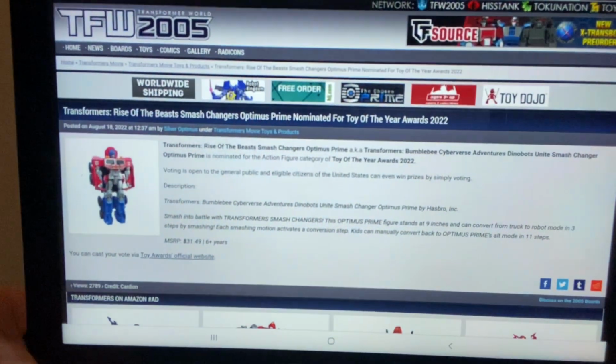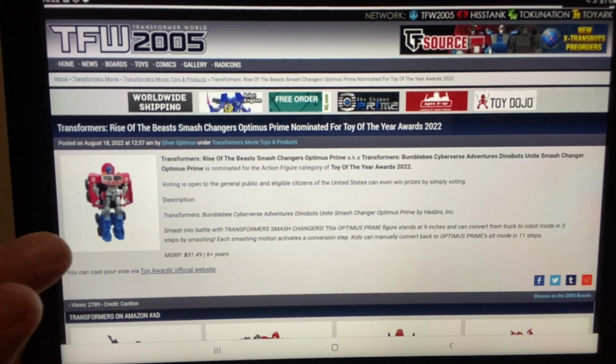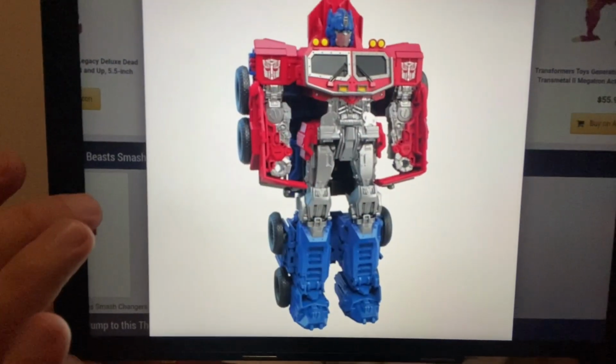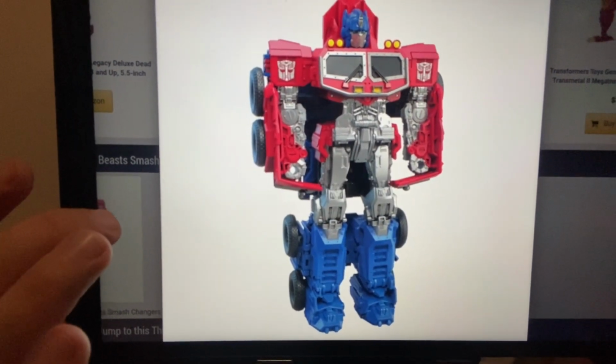So this is the Rise of the Beasts Smash Changer Optimus Prime, which is also known as Bumblebee Cyberverse Adventures Dinobots Unite Smash Changer. It has been nominated for the action figure category of the year. The voting is open to the general public, and eligible citizens of the United States can win prizes by voting. If you go to TFW 2005, follow the links and the advice on there, this is the toy that you can vote for to be Toy of the Year.